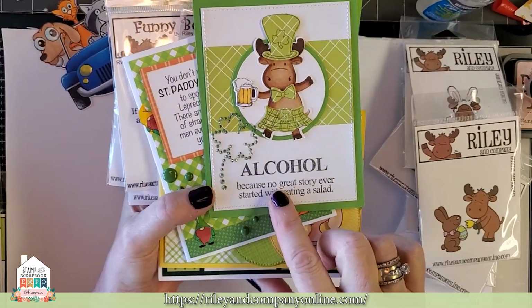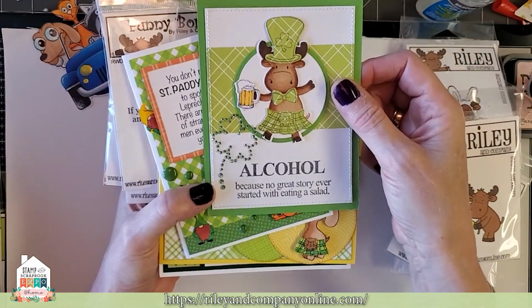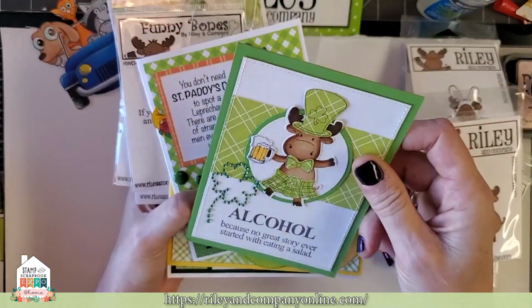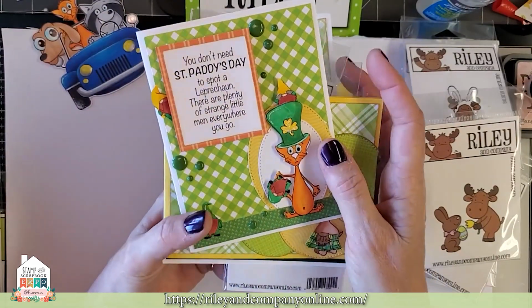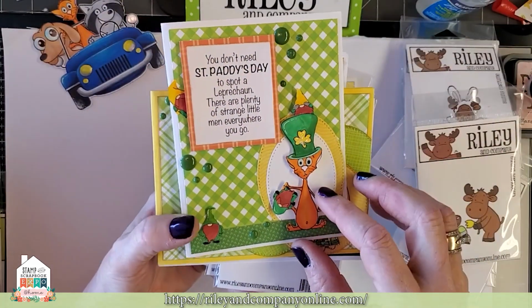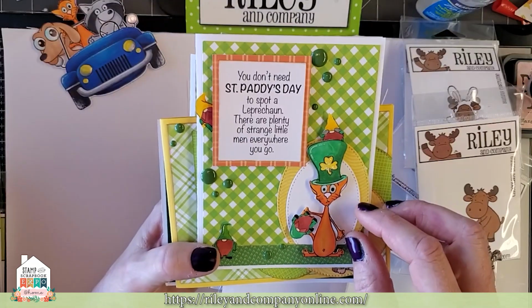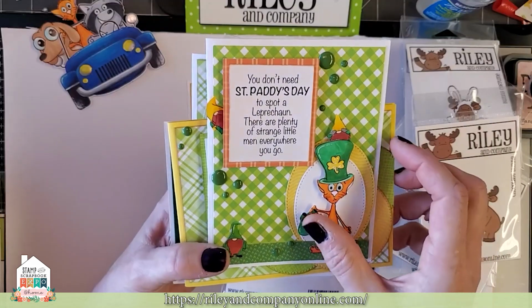Here's one of them. Alcohol, because no great story ever started with a salad. He is wearing some of the dress-up stuff, and I will get to that in a minute. This is one of our latest funny bones. Meet Felix the cat. He's got a little gnome in his hands. You don't need St. Patty's Day to spot a leprechaun. There's plenty of strange little men everywhere you go.